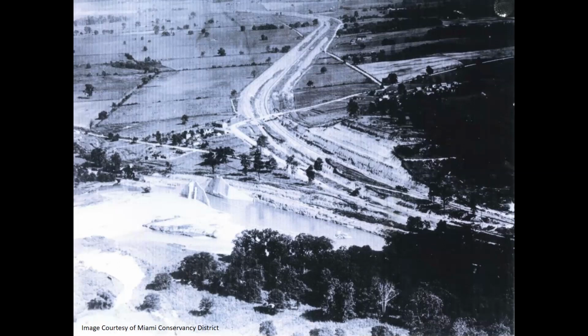The whole idea of a dam is to control the flow of the water. But there was actually a problem with Huffman Dam. And it wasn't a small problem. It was actually kind of massive. So I'm going to now switch over to Elise, and she's going to take over.